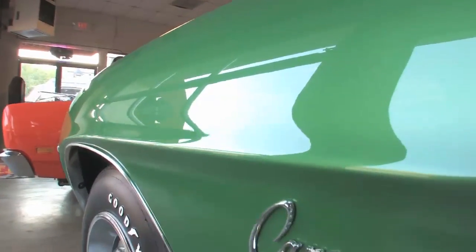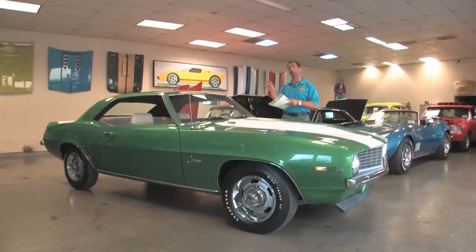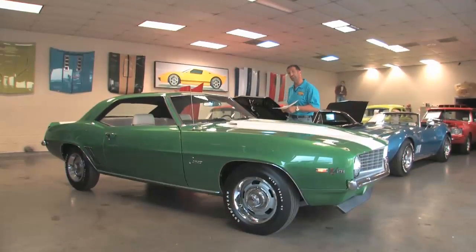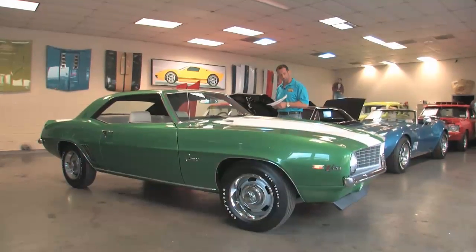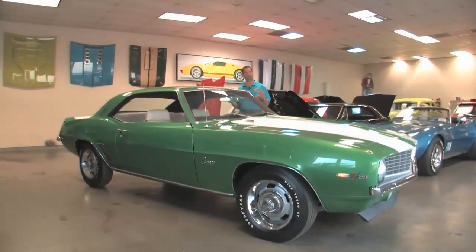I didn't have that handy, but this car is coded to be a Rally Green car, and it is coded to have a white interior with white stripes, which really, I don't know, is one of the best looking. It reminds me of Plum Crazy on a Cuda or something like that, it just makes these cars look so good. Anyway, if we walk around this car, there's a lot of clones out there. This is the real deal.